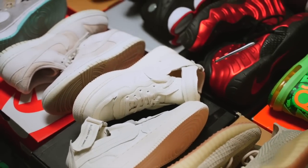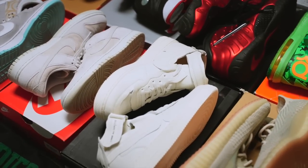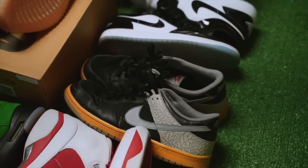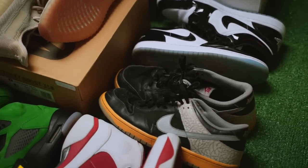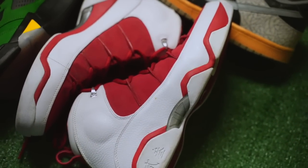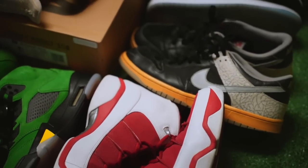CDG Air Forces, clean colorway right there, very easy to clean with an all leather upper. Really like how different the materials are on those. Those beaters right there, the soles are extremely yellow. It's not the type of yellow I would like on a shoe, but you know, to each their own. Really like the Japanese writing on these Jordans. Didn't really know what those type of Jordans are, but they're pretty fire. They really give that early 2000s look.